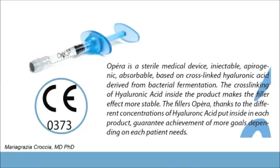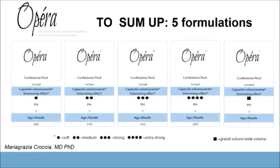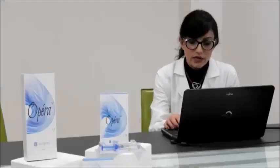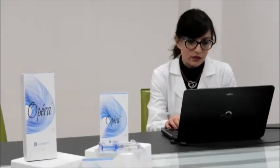We have different kinds of product with different indications. Just to sum up, we have 5 formulations, from Opéra 1 to Opéra 5, for treating all kinds of wrinkles located in the face, and in particular Opéra 5 for treating the body. But today we are going to show you a new product, Opéra Rev, a particular way of obtaining revitalization of the face and the neck.